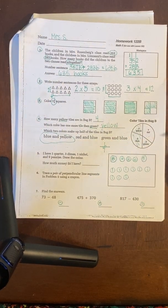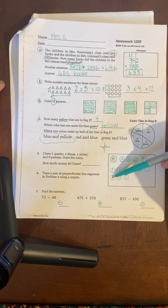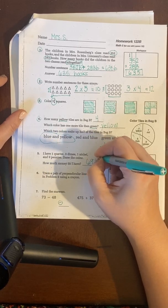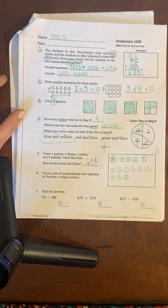So the question was, how much money do I have? So let's go ahead and count those. 25, 35, 45, 55, 60, 61, 62, 63, 64, 65, 66, 67, 68, 69. So 69 cents. Give yourself a smiley face if you did that by yourself and got it correct. Nice job. Let's go ahead and look at number 6.